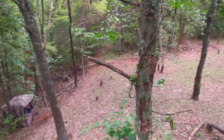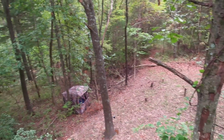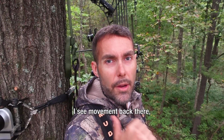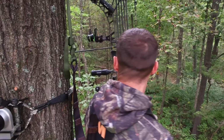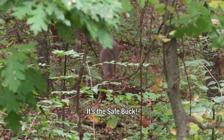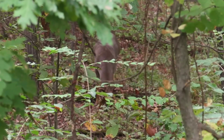I was out in the Muddy stand again, waiting to see if I could catch a glimpse of the Safe Buck. To the north of me, through the timber, it's very thick, I can see the rack coming. I see it moving back there, I just can't know what it is. It's the Safe Buck, he's been there.